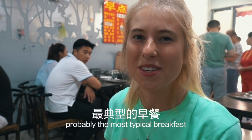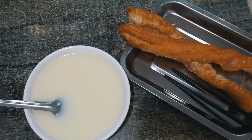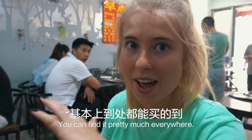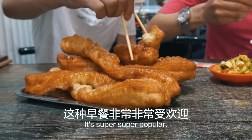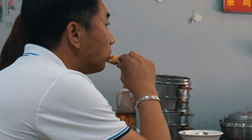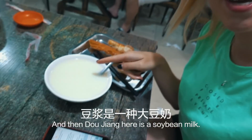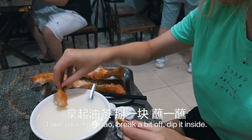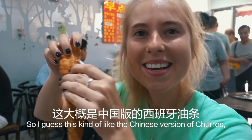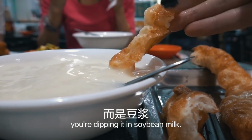So in the north, probably the most typical breakfast you're going to find is youtiao dipped in doujiang. You can find it pretty much everywhere, in canteens, kiosks, restaurants, on the street. It's super, super popular. So youtiao is basically this deep fried dough stick, and then doujiang here is a soybean milk. Take your youtiao, break a bit off, dip it inside. Really good. So I guess this is kind of like the Chinese version of churros, but instead of dipping it in chocolate, you're dipping it in soybean milk.